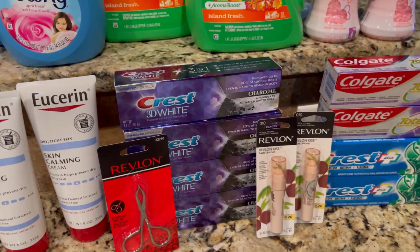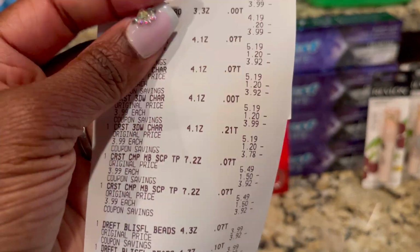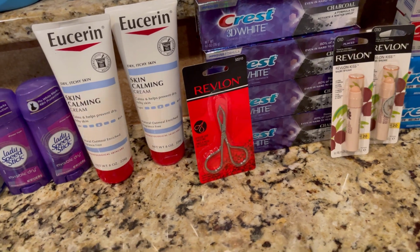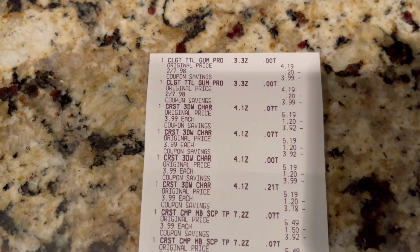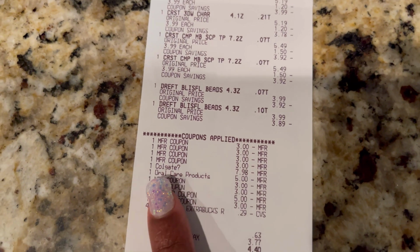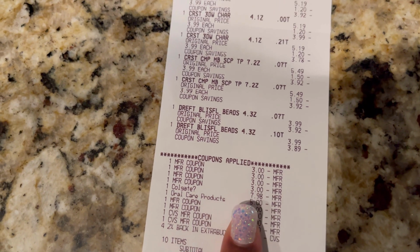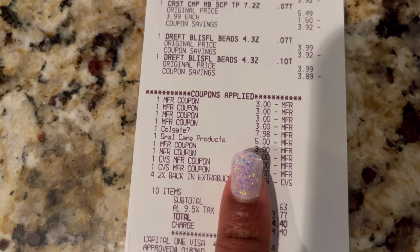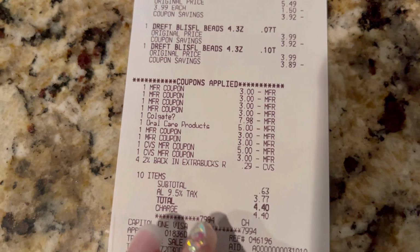So the last deal is the Crest. So this is the Colgate and Crest. I think if I lay it down, it's better. Okay. So for this, everything came off. The $7.98 for the Colgate came off, and the $5 off of $30 came off as well. So I used 4 of the $3 coupons that I showed you in the clip.